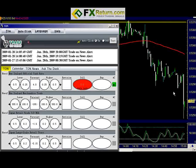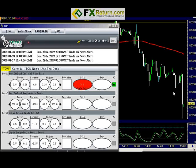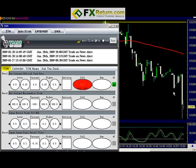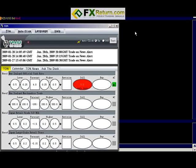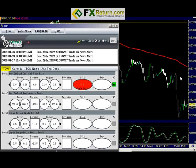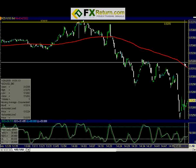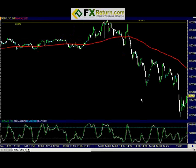Let's see what happens here. You got to be quick. It's a safe sell. 65, 62, 61, 60. Depending on your fill, let's see. You go down to the tick charts. $52.66. And there was our 20 pips.